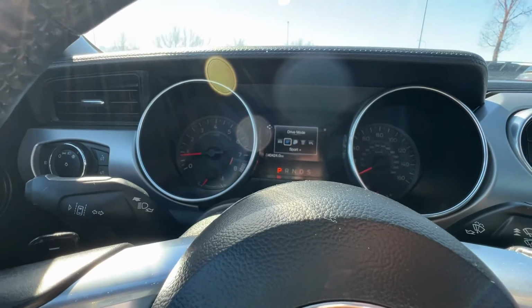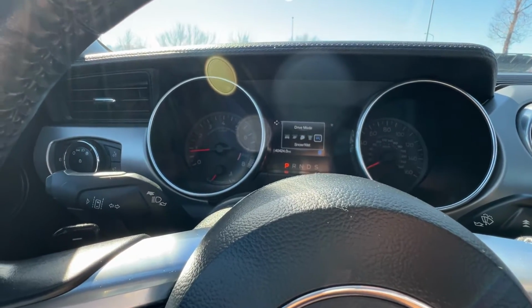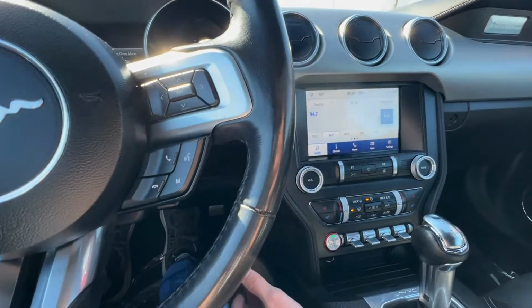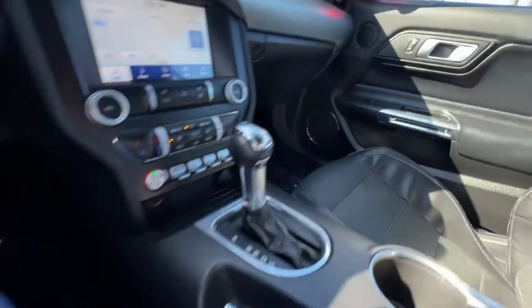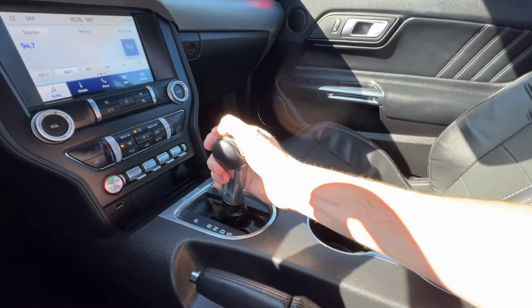Next to that, you have the drive modes, and you have 5 of them. You've got normal, sport plus, track, drag, and snow and wet. So this is obviously a car to drive fast, and it's meant to be driven fast for that reason. This is how you're going to be going into drive and getting into gear.